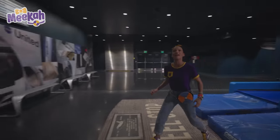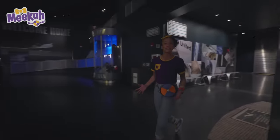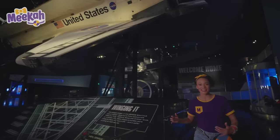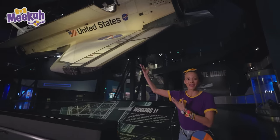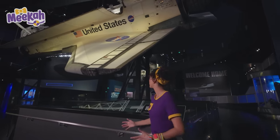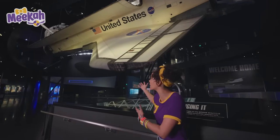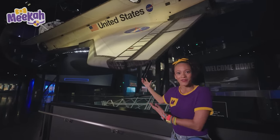Whoa. Hey, now we're at the bottom of the space shuttle Atlantis. This is really neat. We were able to see the top, and now we're at the bottom. Whoa, look at the wing. It's really, really big.